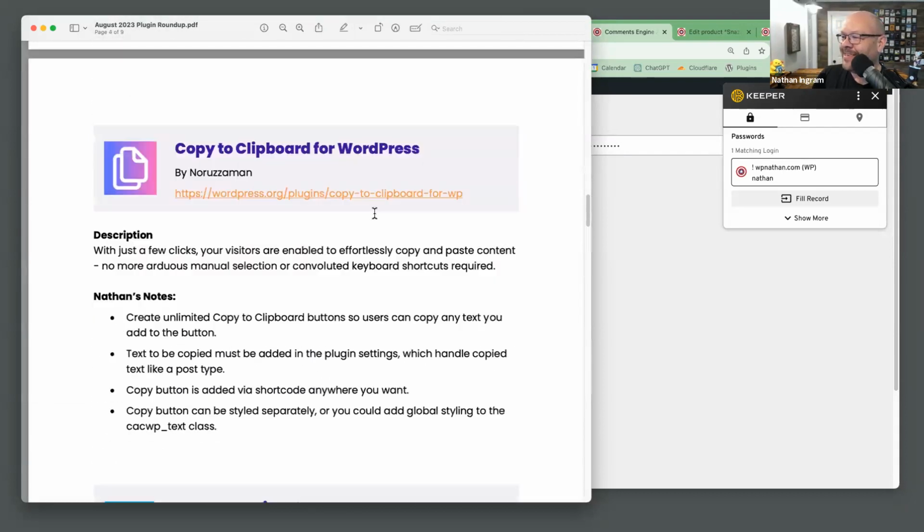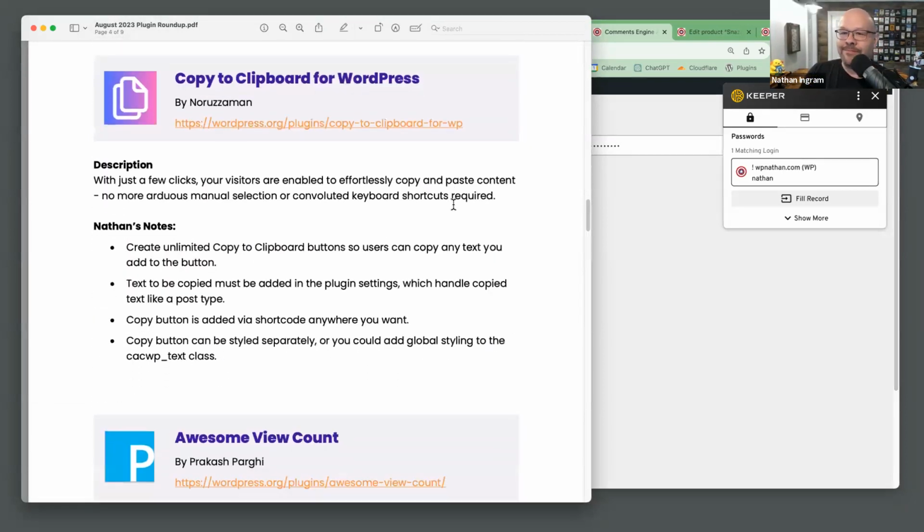Okay. Next up, copy to clipboard for WordPress. Copy to clipboard from WordPress. So here is a way, if you have some sort of content on your site that you would like to make easily copyable by somebody, maybe it's a code snippet, maybe it's a set of instructions or a recipe, and you click it and it copies. What this is going to do is allow you to pre-create a copyable section of text and then make it copyable by a shortcode embed.